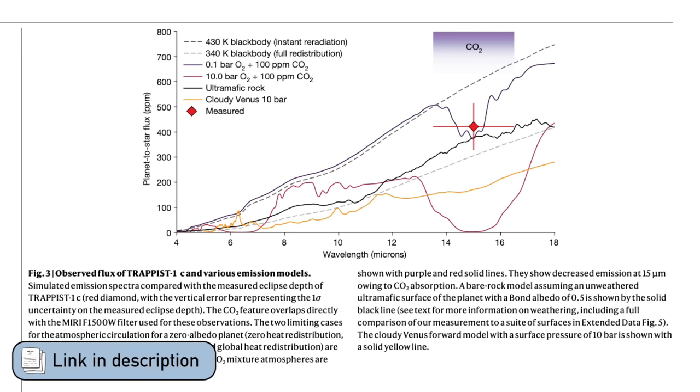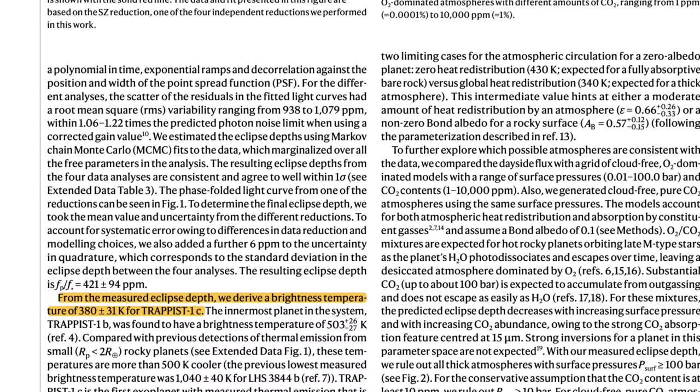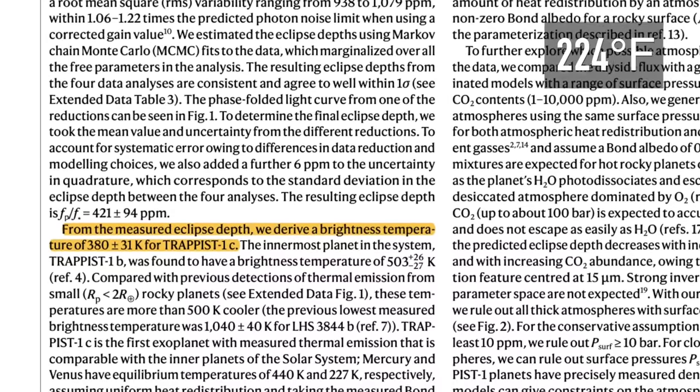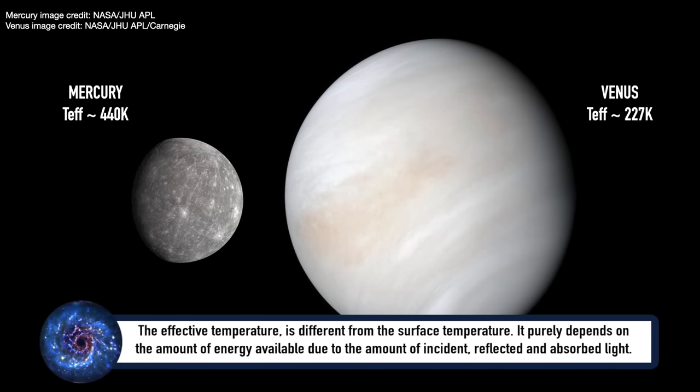TRAPPIST-1c, though, is a bit more complicated. From the depth of the eclipse, the temperature is estimated to be around 380 Kelvin, which is around 107 degrees C. So about half that of TRAPPIST-1b. That's lower than the 430 Kelvin that you'd expect if the planet had absolutely no atmosphere, like it seems that TRAPPIST-1b does, but also higher than the 340 Kelvin temperature you'd expect if it had a very thick atmosphere like Venus. For context, Mercury has an effective temperature of 440 Kelvin, and Venus, with its very thick atmosphere, has an effective temperature of 227 Kelvin. So it kind of also makes sense that it's in the middle of these two things, no atmosphere and very thick atmosphere.